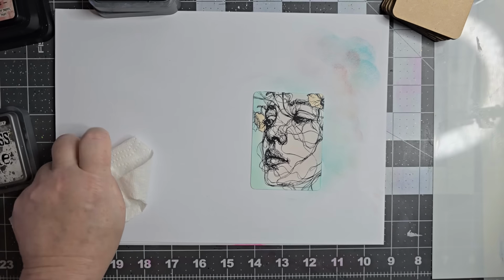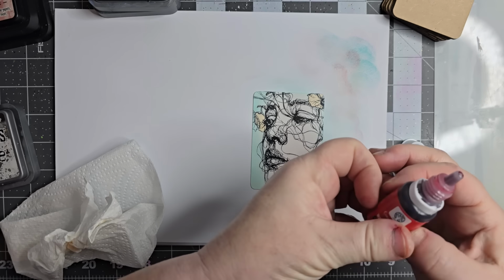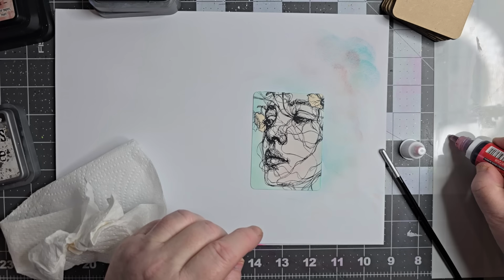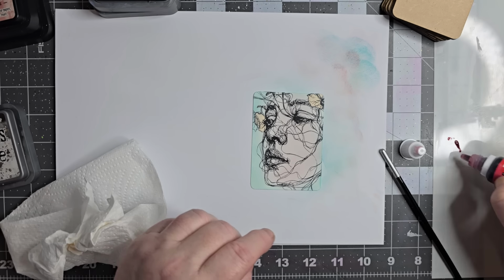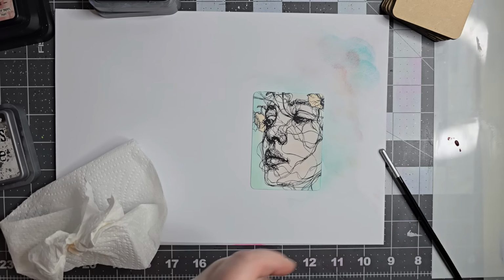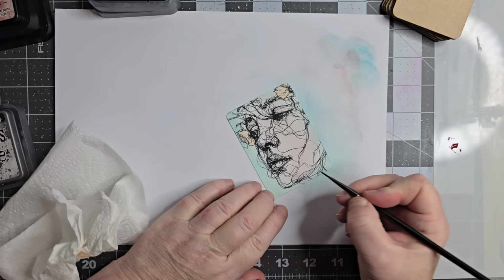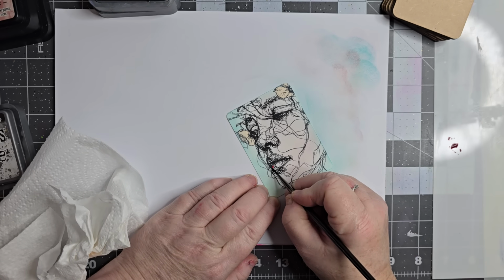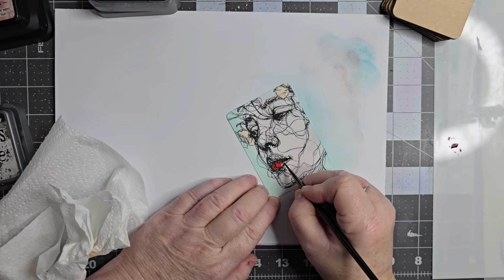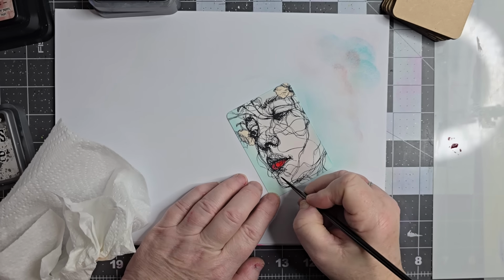And I'm now going to take the tiniest bit of, this is Oakwood ink and this is Crimson Berry. It's watercolouring, and again I just want the tiniest bit. And what I'm going to do with that is leave it quite bright and give her the most gorgeous. I think this is the best red that I've got.